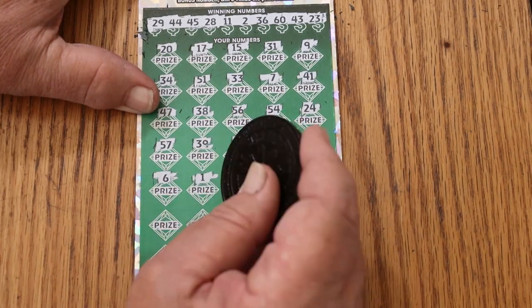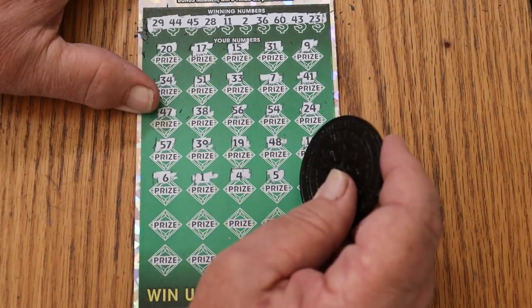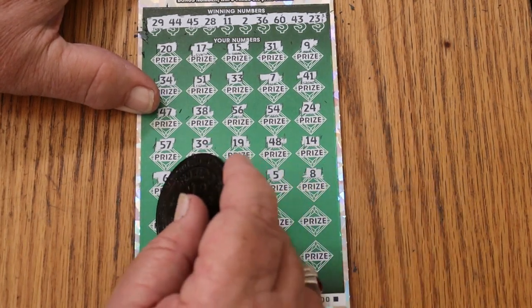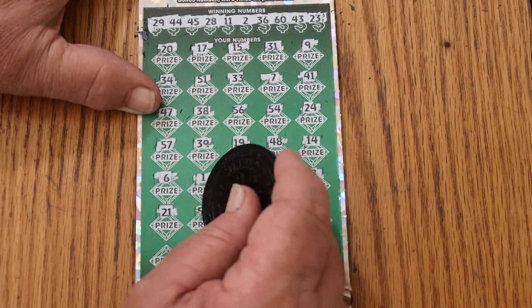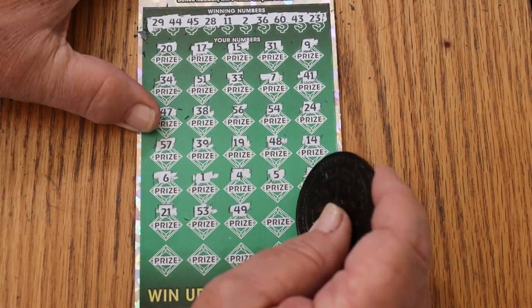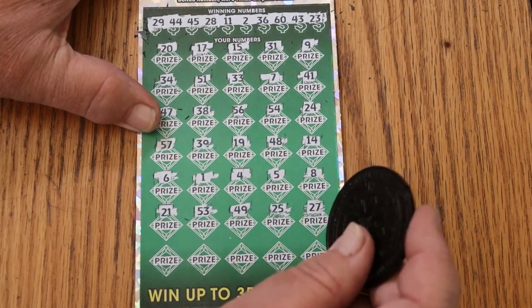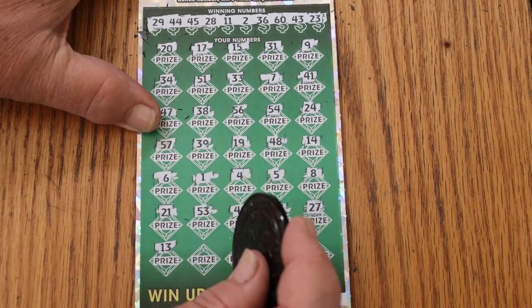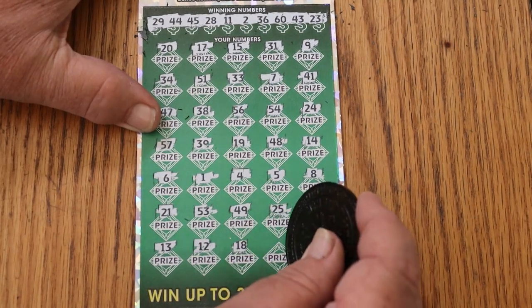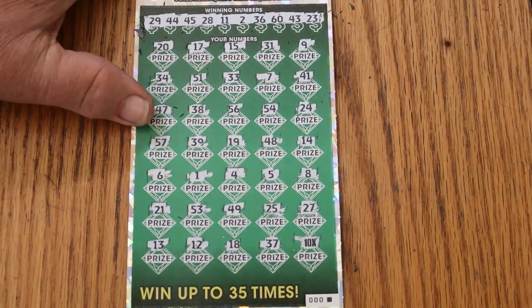Number 6, number 1, number 4, number 5, number 8, 21, 53, 49, 25, 27, 13, 12, 18, 37. And in the corner, a 10-time last-minute save.